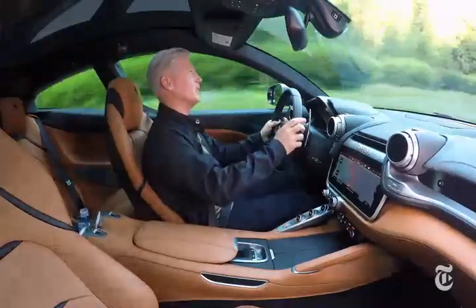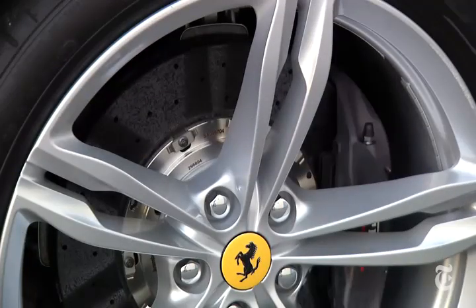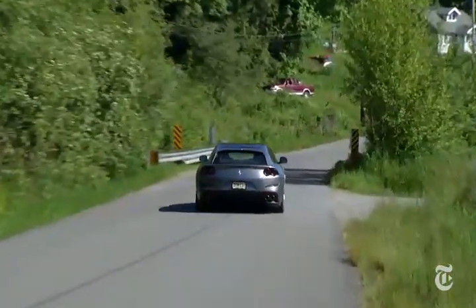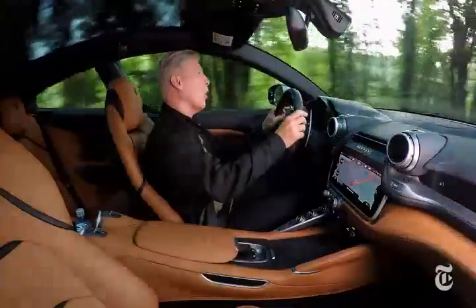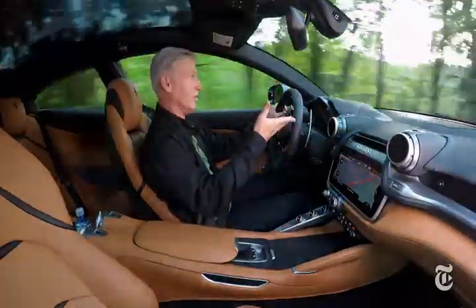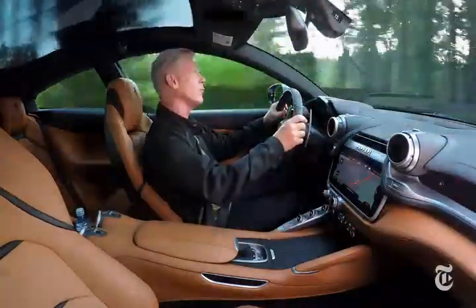Carbon ceramic brakes. They're fade-free. You can stop heroically and repeatedly until the whole family is car sick. Something interesting about the all-wheel drive system, once the rear transmission slips into 5th gear, as it just did, the front transmission drops out. It becomes a rear drive car.